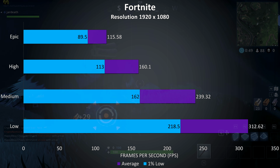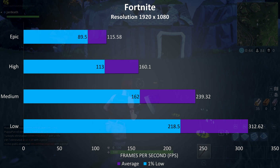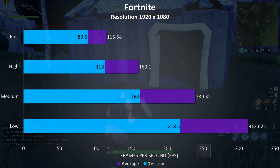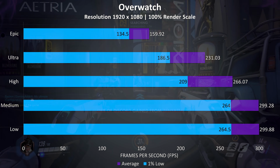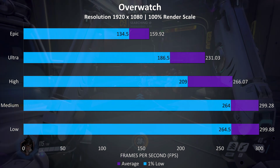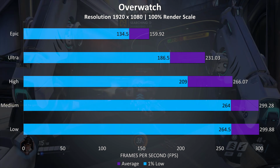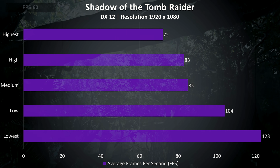With high settings getting us above the refresh rate of the display, while the 1% low results at medium settings are above it, so it's running very smoothly. Overwatch was tested playing in the practice range, and again at epic settings the results are very nice. With even the 1% low not too far below the refresh rate of the display, it played excellent even at max settings. Shadow of the Tomb Raider was tested with the built-in benchmark.